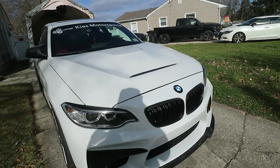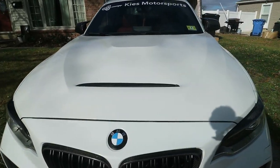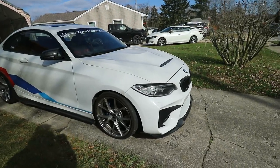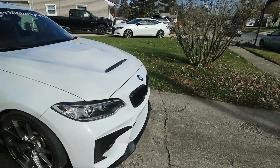The GTS hood really is such a game changer with the level of aggression it adds to the car. It's just so mean. I just love it so much. It's literally one of my favorite things now. So as my fifth thing I absolutely love about this car, it is 100% the GTS hood.